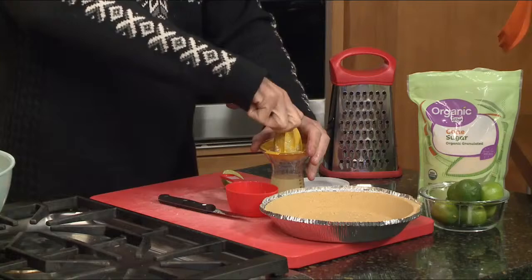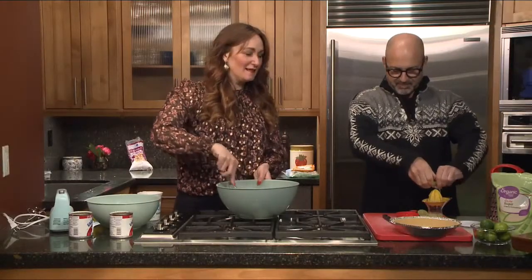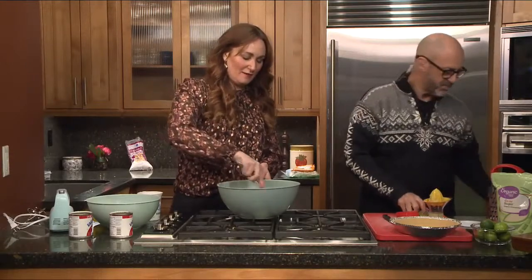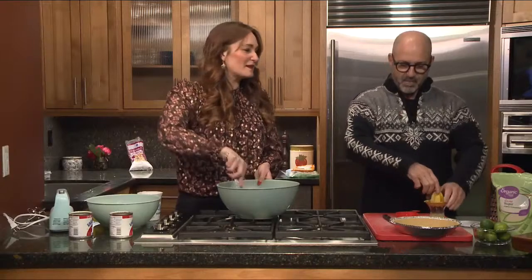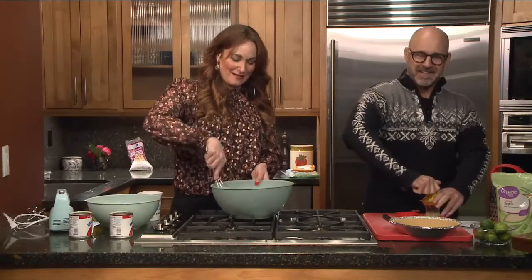Poor Kevin is not. But while he's continuing to do that, so it's lime zest. You've got the lime juice, and then I'll go ahead and zest up some lime into our mixture here. And it's okay if it's a little bit chunky. You know, texture is fine. Is it okay? I think it's okay. That's my personal opinion.